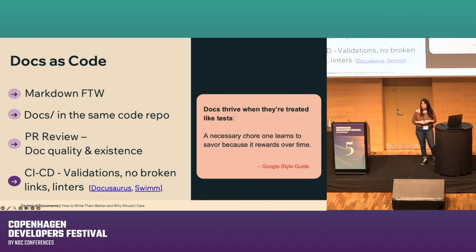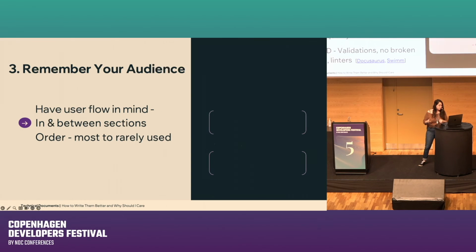I haven't used them myself, but I'm sure that if you check them out, maybe they will fit your use case. And of course, I assume there are other tools that you can check out as well. But the idea here is to utilize tools that will help you maintain docs day-to-day, as opposed to having them stale and not up-to-date.